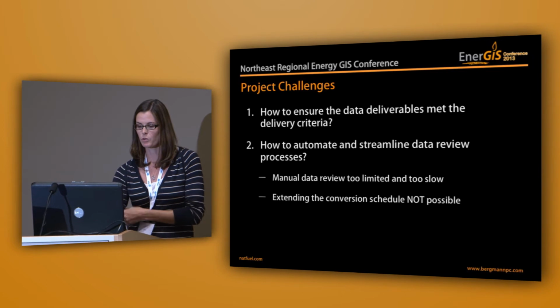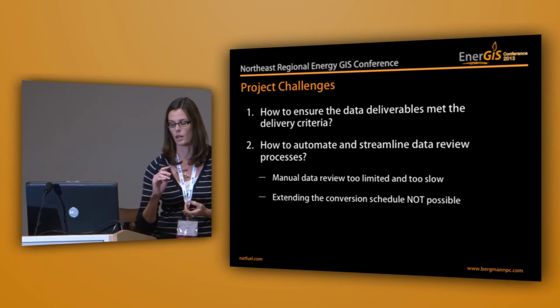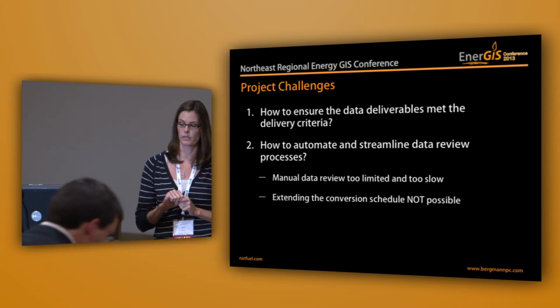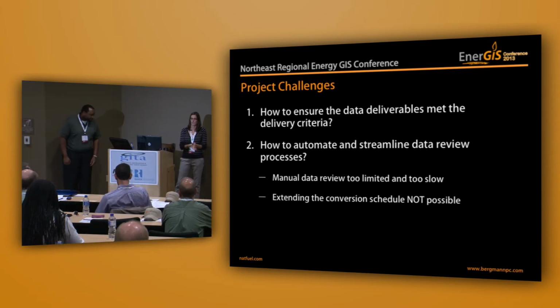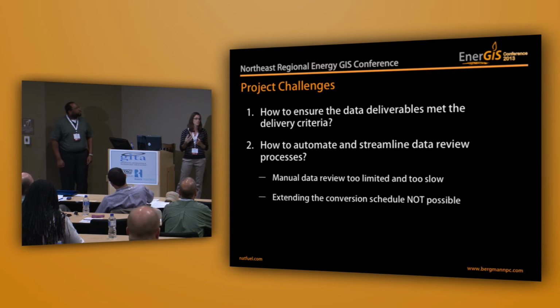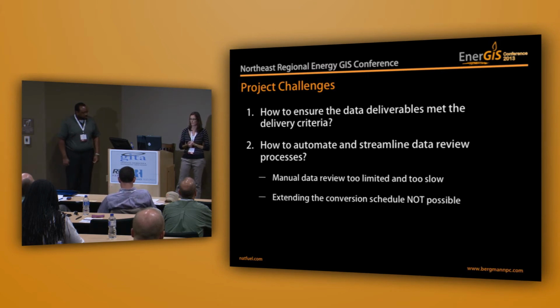So National Fuel was faced with a couple of challenges. Number one, how could they ensure that the data being delivered was meeting their specification? And number two, how were they going to automate or streamline their quality control processes? They're getting all this great data back, hopefully it's great data, right? And then how are they reviewing it? They have a GIS team, but not unlimited resources, and more importantly, not unlimited time to complete the project.